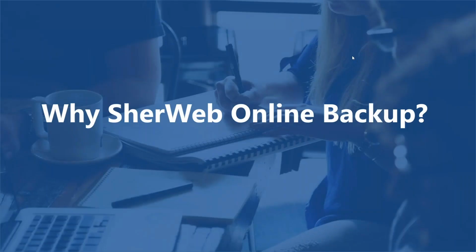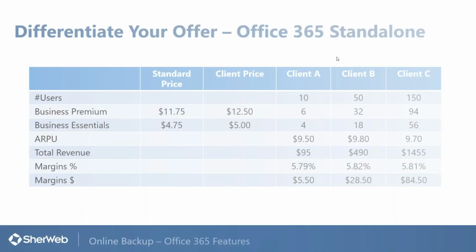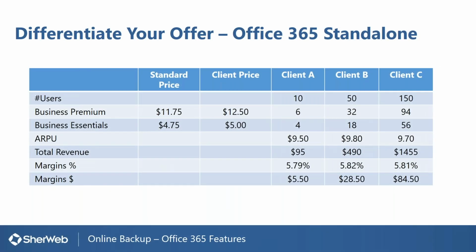Yeah, exactly. So we'll keep going. So why SherWeb online backup? That's a good question. There are many reasons. One of them is that we want to help you partners to differentiate your offer.